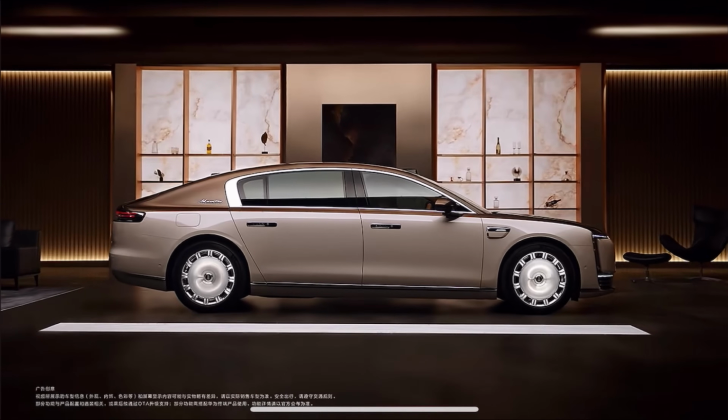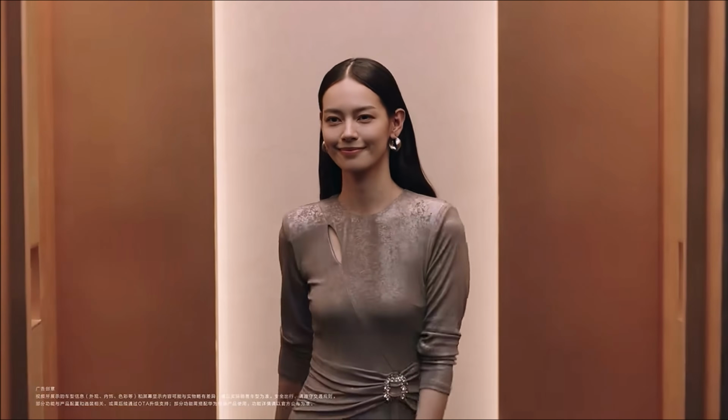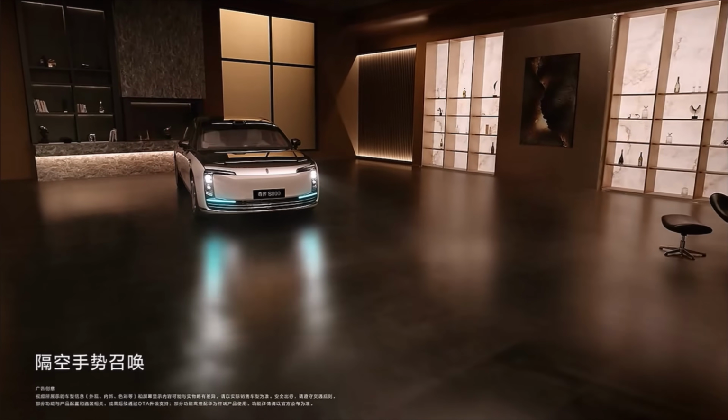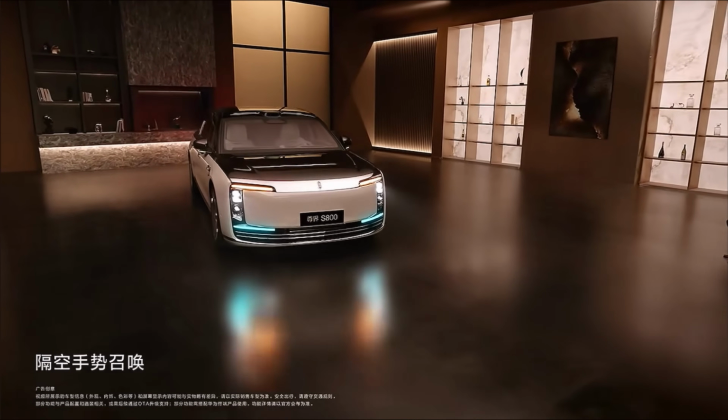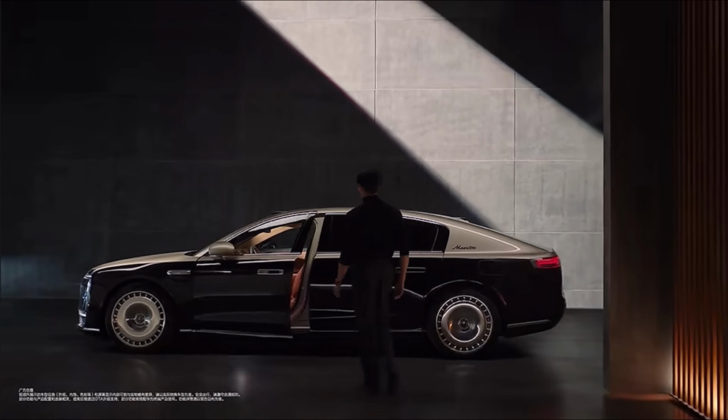We all know that in new cars, you can move the car forward and backward using a smartphone or remote control. These guys took it a step further. With a Huawei watch on your wrist, you can move the car with a hand gesture. Opening the door is even easier with the watch.